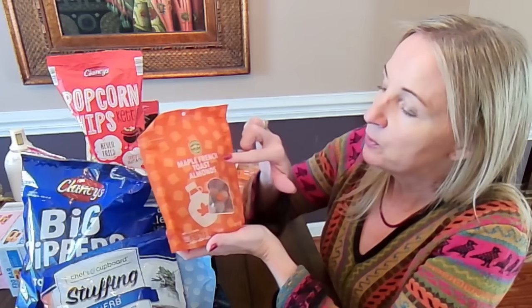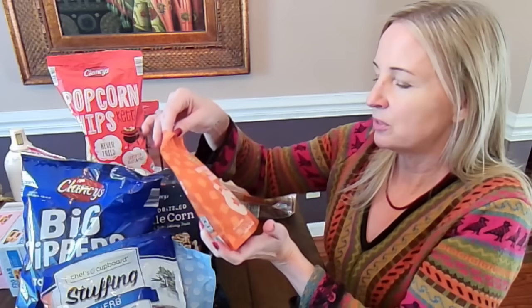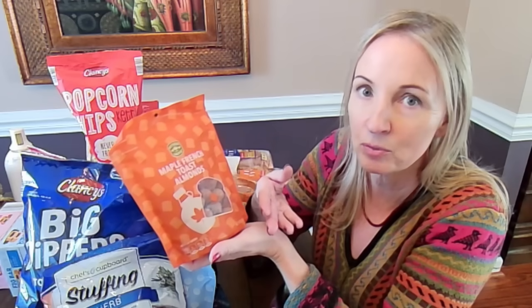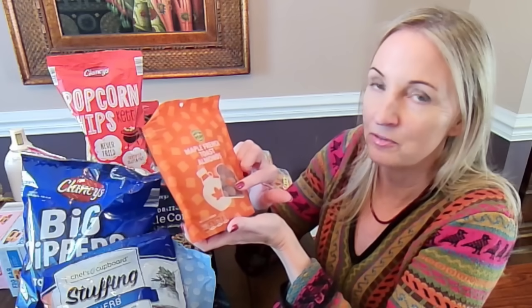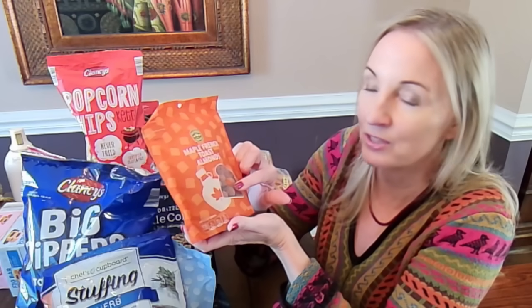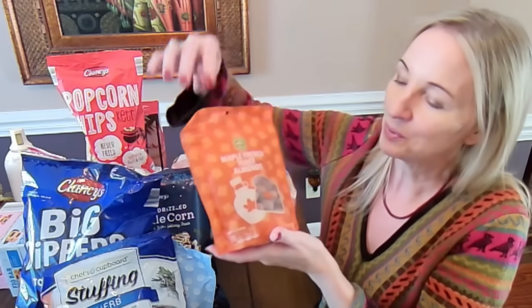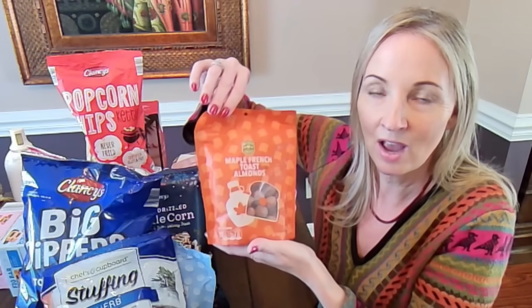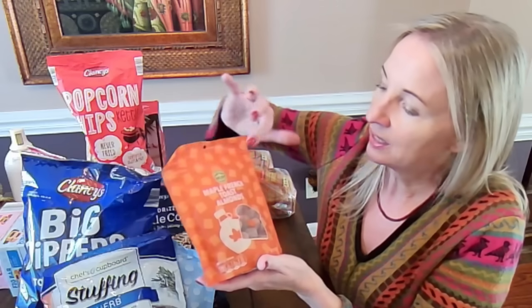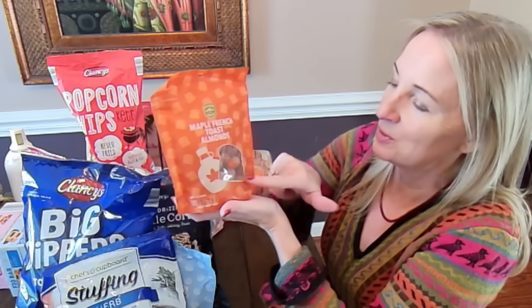These are maple French toast almonds. So these are sort of like the cocoa dusted almonds, if you've ever had those. Those are really good. Now, I haven't tried these, but I love maple syrup and I love French toast. So to see these combined together in these little almonds, I thought that must be delicious. And it comes in this little bag here, and we have this toast shaped window.